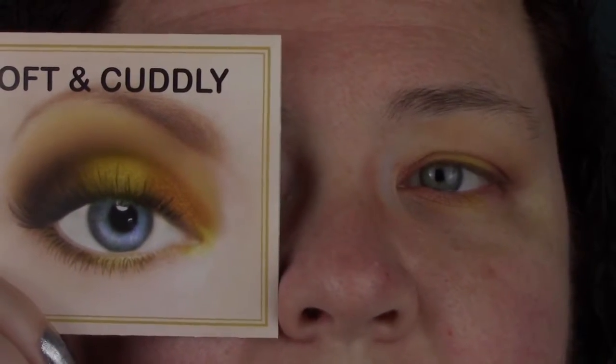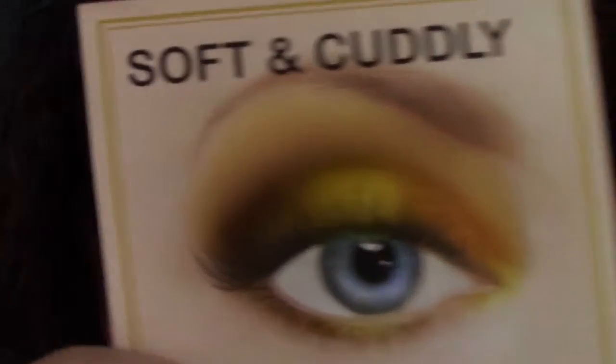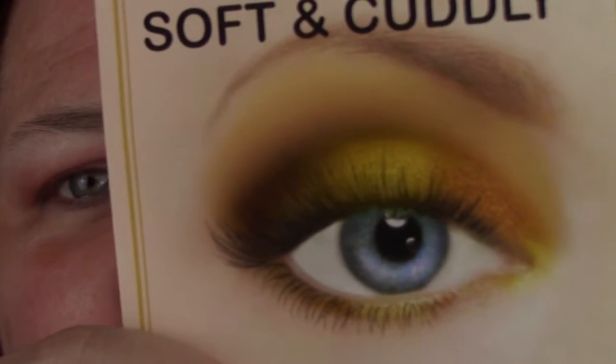So, there is the comparison. Obviously, this is way more pigmented than what I ended up with. Now, obviously, these are artist renderings. I'm fairly certain these are not actually photographs, so the makeup wasn't actually done on somebody. You're not going to get this much pigmentation, unfortunately, but you can take a couple of steps that would help to increase the pigmentation of the eyeshadow.